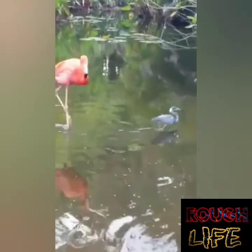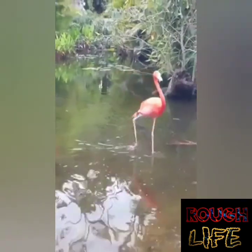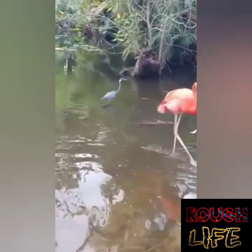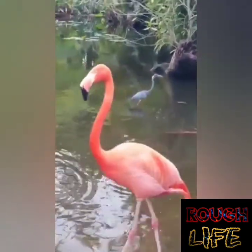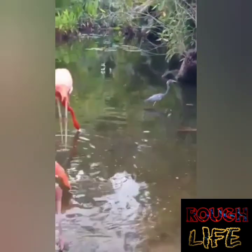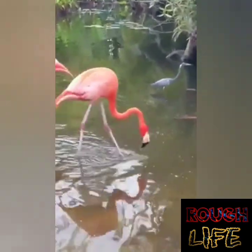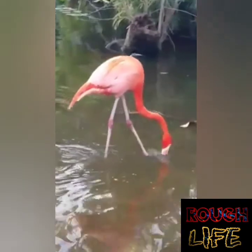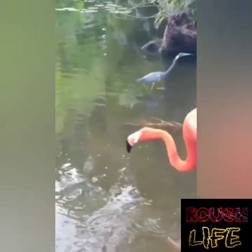The baby blue flamingo. Actually, it's a tricolor heron, formerly known as a Louisiana heron. He's taking advantage of all the mosquito-eating fish that are in the Flamingo Lagoon.